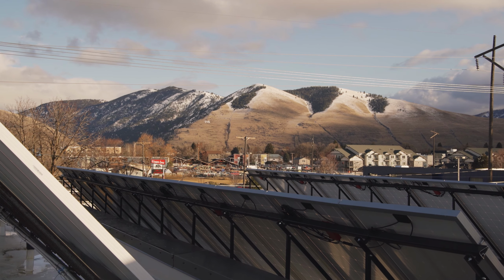I'm BD Erickson from Satic Solar. This project was a blessing and a really fun thing to work on. It's always a great opportunity when you get to serve your community and a good cause. So all of this racking is absolutely handmade and custom here in Missoula, Montana.